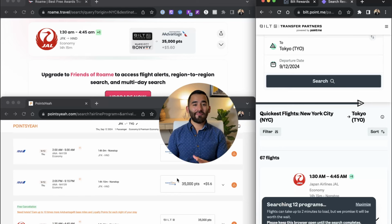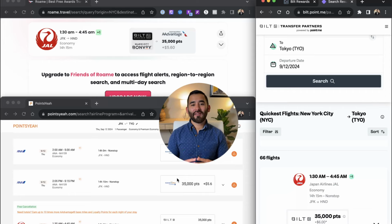And every so often with the Bilt tool, you'll miss out on some Cathay Pacific or some Turkish Airlines availability. And sometimes at Points Yeah, not every single option will show up that you'll see on other tools. However, all 3 tools will have the best deals in common, and so that will show up for the most part. And with that being said, all these tools are fairly accurate, but there's always a chance that you miss out on some award availability. So I always recommend the manual searching before actually making the booking.